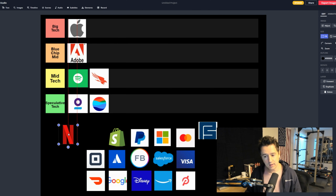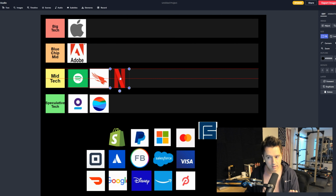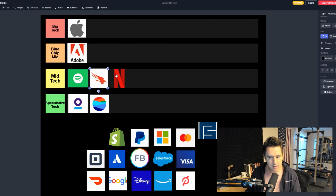So even though this company, personally, I think it's great. I love owning this company. I think it has a great future. It has more risk, and I wouldn't consider it blue chip. I would consider this in the mid-tech category. Right there kind of with Spotify and CrowdStrike. It's a good company, but it's not right there with the blue chip yet.